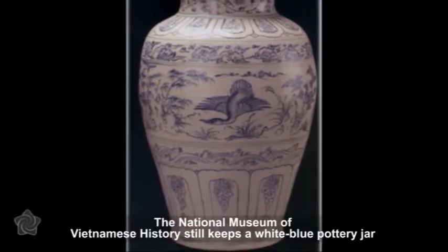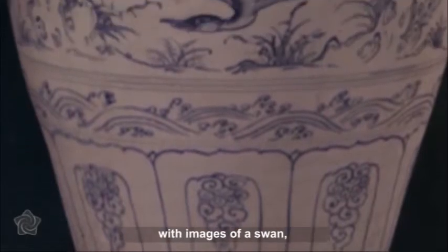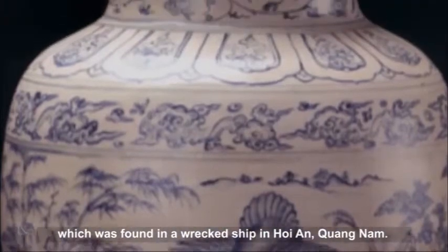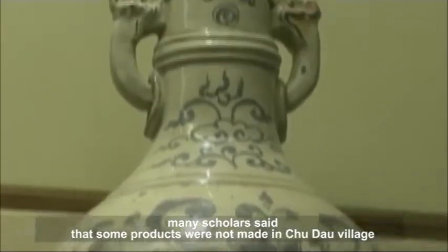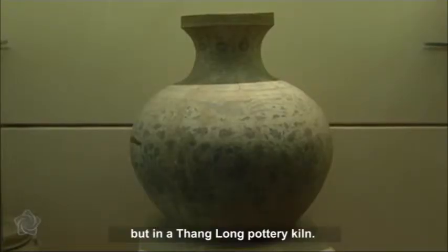The National Museum of Vietnamese History still keeps a white-blue pottery jar with images of a swan, which was found in a wrecked ship in Cu Lao Cham, Quang Nam. This is a typical product of Chu Dau village, Hai Duong, which was made for export to international markets, such as China or Indonesia. When examining the high-class pottery products in the wrecked ship, many scholars said that some products were not made in Chu Dau village, but in a Thang Long pottery kiln.